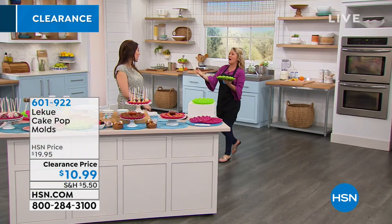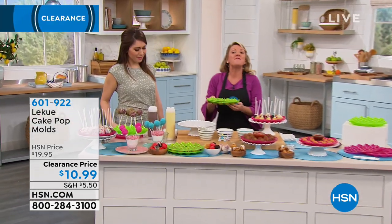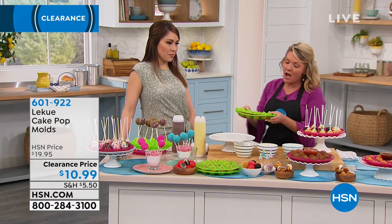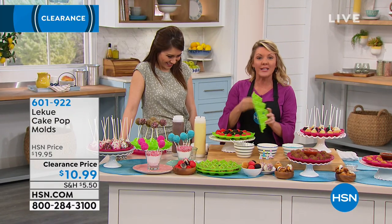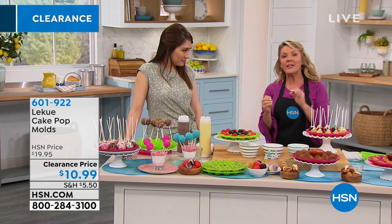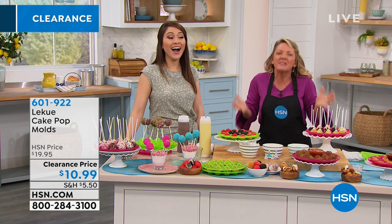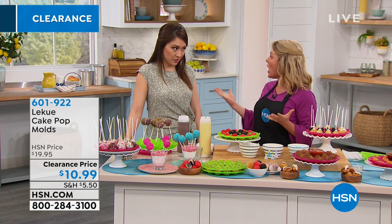Easter's coming up. Teacher appreciation is coming up. Mother's Day's coming up. Favors for kids' parties. Do you know how much money I have spent on favors for kids' parties? Really, what do kids like? Candy. Cake. You know, and I'm like, oh, let's buy cute little trinket toys. No, nobody really wants a cute little trinket toy. They'd really rather have a bag of cake pops, and how hard are they to make?